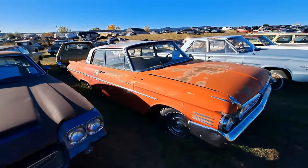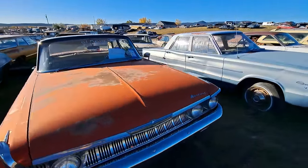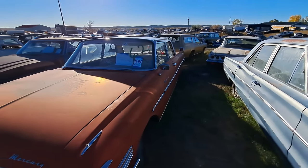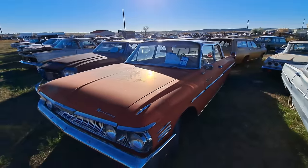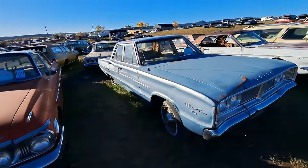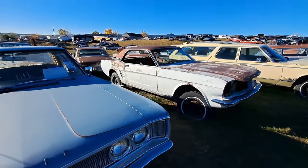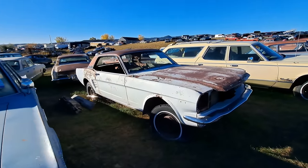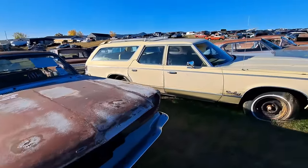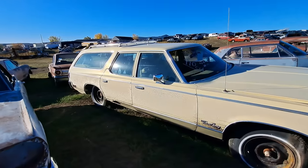There's a 61 Meteor. It's a Mercury. That Mercury is a two-door sedan. Looks really solid. Here's a 66 Coronet Dodge, four-door. A little 69 Mustang here. Looks like a pretty solid body on the Mustang. 77 Chrysler, Town and Country wagon there.